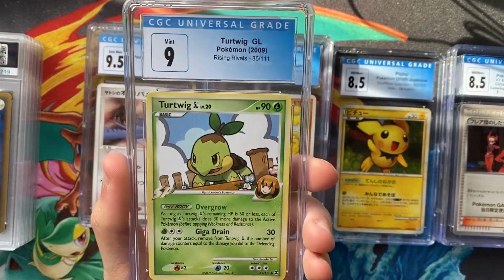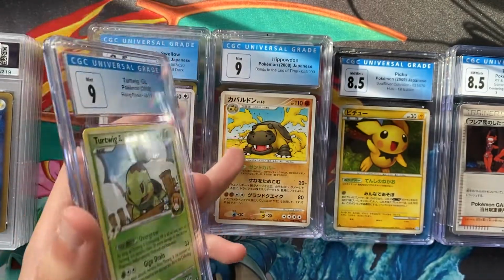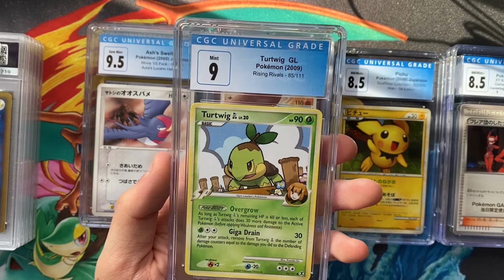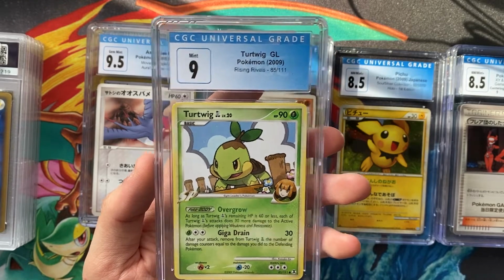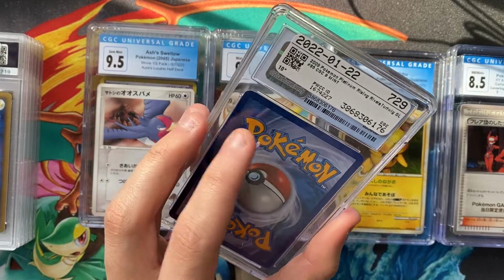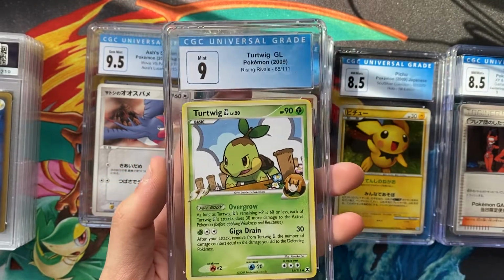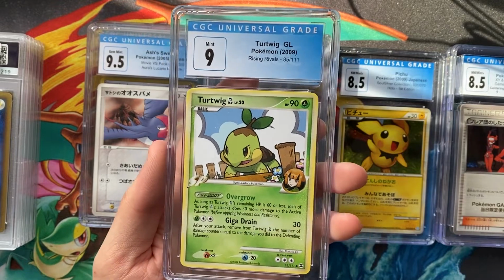And the last card is in English. This one was probably questionable too. Same thing. I think I bought this at the same time as Hypodon. Just Turtwig GL from Rising Rivals. Mint 9. For me, this was just a Mint 9 in an English card. Pretty fair. And I think the price, again, was so low that I thought it'd be worth taking a risk on.